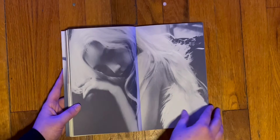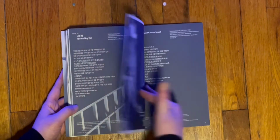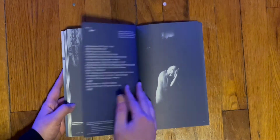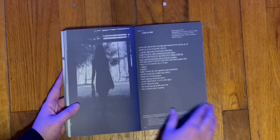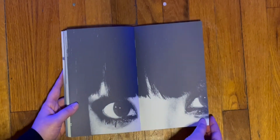I can just hear the spine and the pages pulling apart as I flip farther and farther through the book. This is really, really disappointing. My favorite B-side is Cold as Hell.